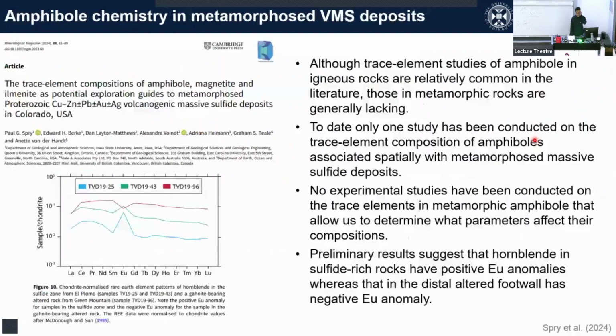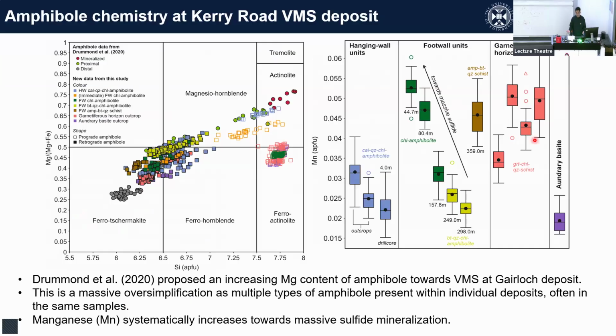And then we also did a little bit of amphibole geochemistry. From amphibole geochemistry, there is not much study on this mineral, but generally it has the same signature as garnet. If it's associated with mineralization, you will have a positive europium anomaly. And these are the results from the amphibole, basically.